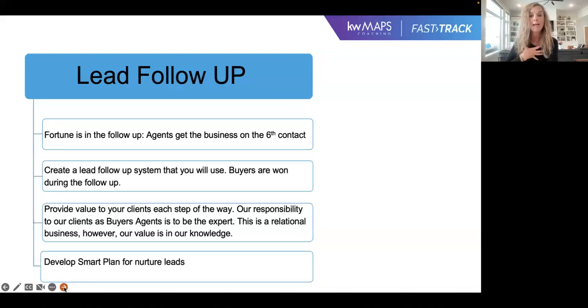My goal, my job as a buyer's agent, is to find my buyer the best house at the best price in the time frame that fits their needs. So when I look at that, the best house at the best price doesn't mean cheapest. The best house at the best price means the best house for them at the price that the market is saying is accurate, in the time frame that fits their needs.